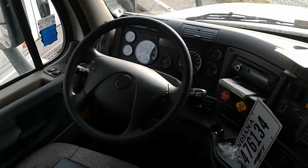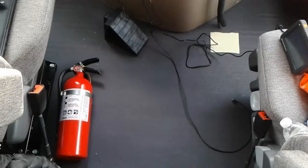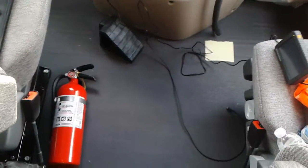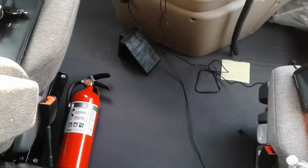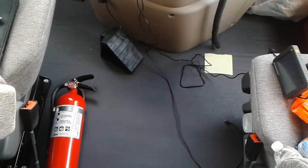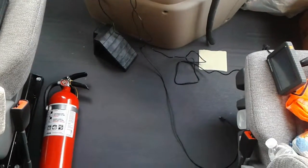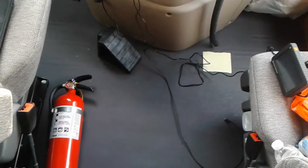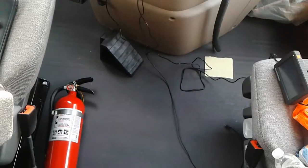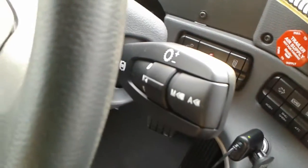Freightliner Cascadia Evolution. You can see there is no shifter on the floor. This is an automatic, which I'm okay with. I mean, I was okay at shifting. I would have liked to get better. But if I ever had to drive another manual, I could.